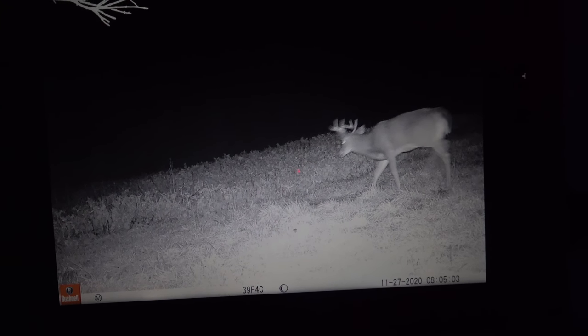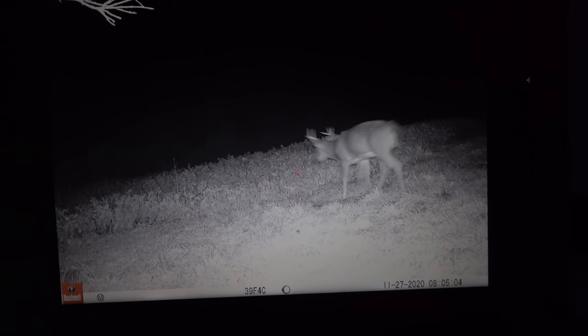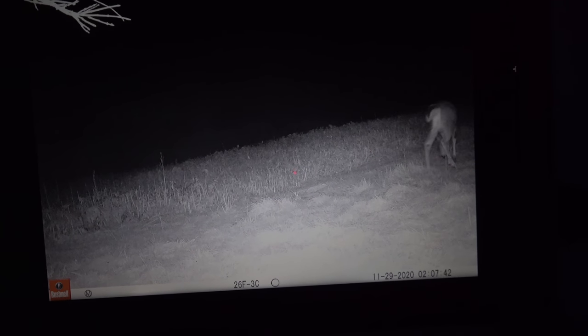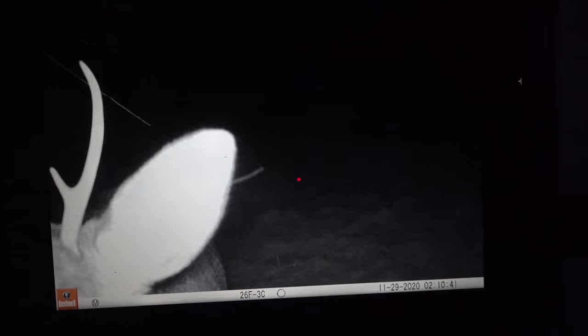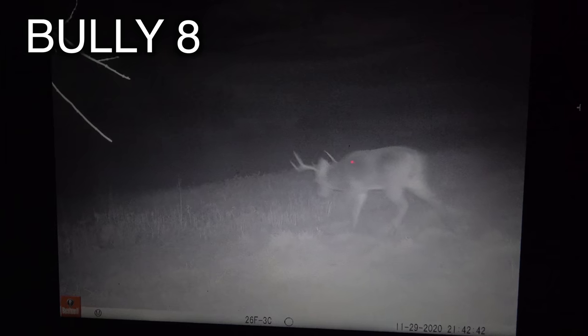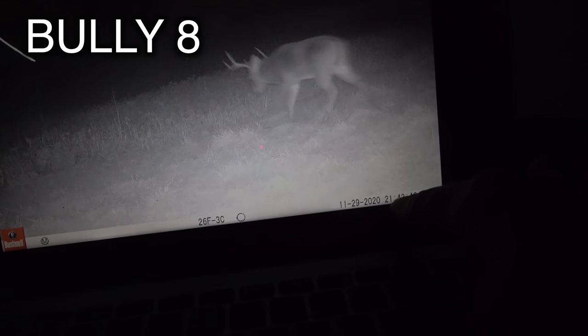There's a little 2.5-year-old buck. Oh, there he is, everybody. Shit, that's the Bully 8. That's our biggest deer on the farm. That was at 9:42 on the 29th. That's the night we got the storm.